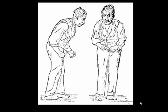This image was created by Gowers about maybe 80 years later. It captures the cardinal symptoms of Parkinson's disease: resting tremor, bradykinesia, slow movements, rigidity, which is basically stiffness, and postural instability. That means a propensity to fall. These are the diagnostic criteria we use for Parkinsonism.